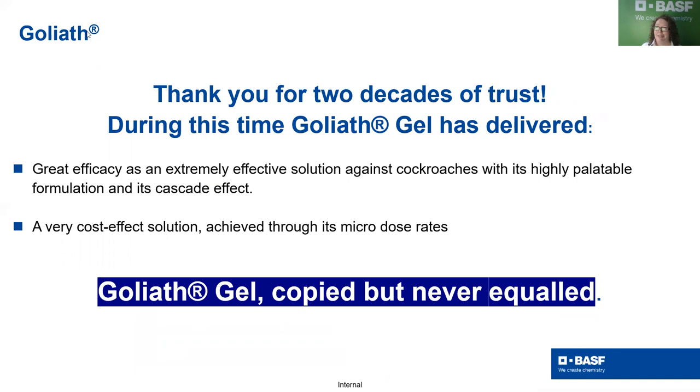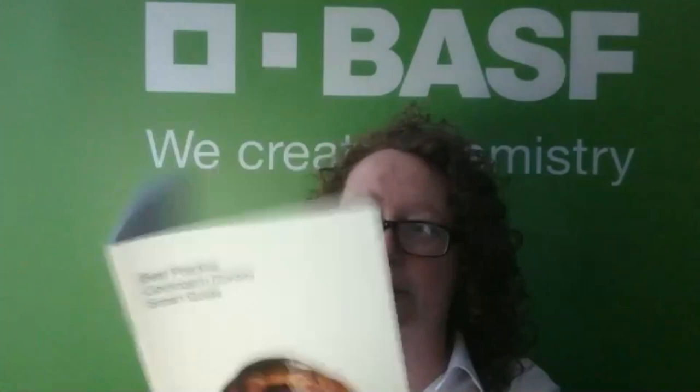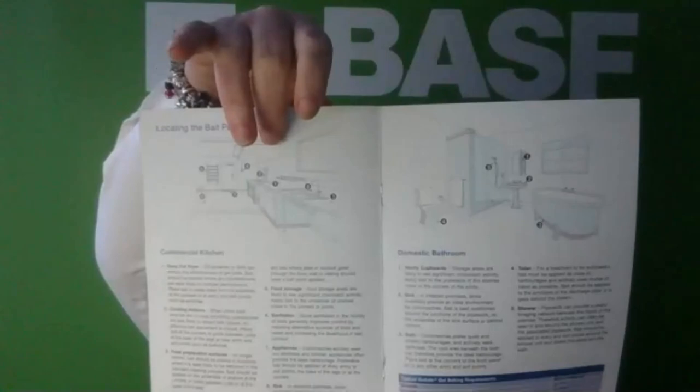Let me start sharing this. And I should say as well, we also have these booklets. If you want anything on cockroaches, we've got these little booklets. These are best practice guides, an A5 booklet. They've got the life cycle in there, and they're quite good as training tools for technicians. They give a lot of information and some indications for baiting plans. These are quite good if you've got areas where you have language issues with customers, for interpretation.